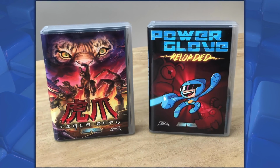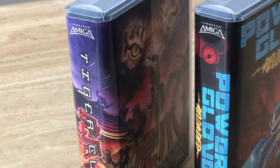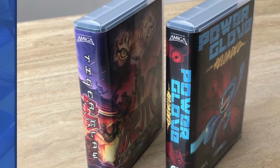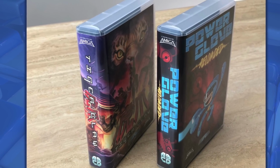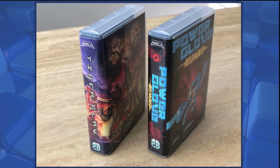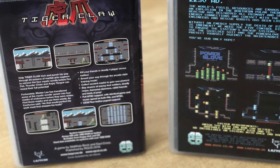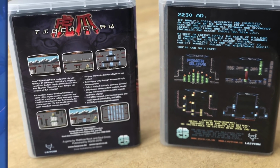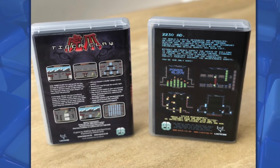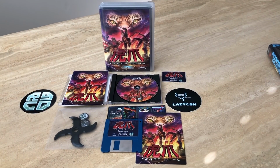The physical editions of Tiger Claw and Powerglove Reloaded for the Commodore Amiga are very well presented in a plastic clamshell box that feels great in the hand and looks even better on your game collection shelf. The outer sleeve features professional grade artwork on the front and the spine, with the game summary and screenshots presented on the back. It is important to note that the system requirements for both games is an Amiga 500 with 1 MB RAM or better, with the games being bootable from floppy disk and CD. The games are also hard disk installable on systems with more than 1 MB of RAM.